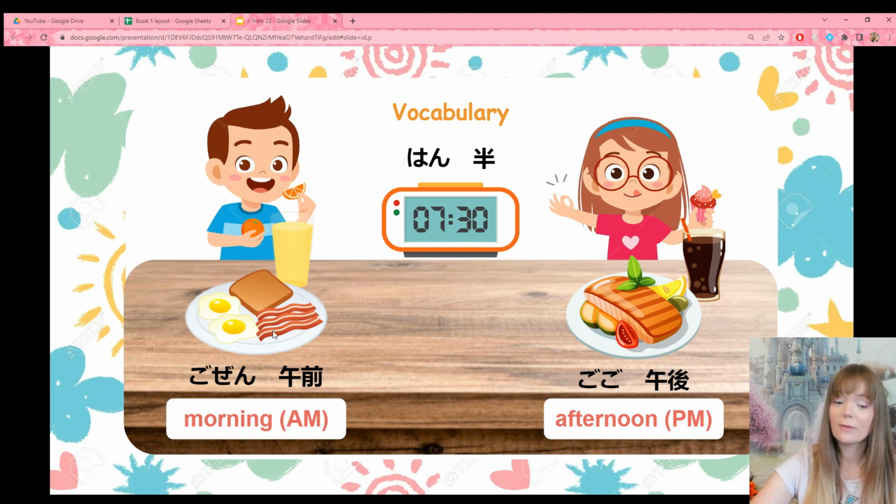Then we have morning, which also means like AM, but it's gozen. Gozen, that's morning. Then afternoon, also PM, so we can put this with a time to mean PM. That's gogo. Gogo, so gozen, morning, gogo, afternoon.